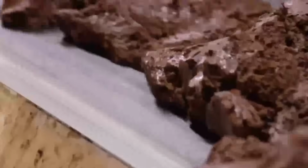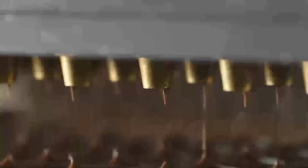The cut dough pieces are placed onto conveyor belts and transported into a large industrial baking oven. These ovens operate using a continuous baking system, where the biscuit fingers travel through different heat zones that gradually bake them to perfection. The baking temperature is carefully controlled, typically ranging between 180 to 200 degrees Celsius, 356 to 392 degrees Fahrenheit, ensuring that each biscuit is evenly baked to a golden brown.